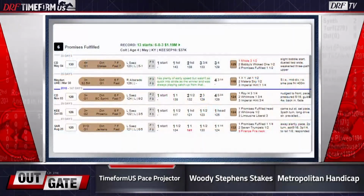Let's take a look at some of the horses in Pace Projector order, starting with number 6, Promises Fulfilled. He's a horse who, as a 3-year-old, won some Grade 1s. He beat older horses at Keeneland sprinting, and he also led the Breeders' Cup Sprint through the first quarter mile and nearly the first half mile. So he's a horse I definitely think is going to be a part of the pace. The problem I see with him in here is he's facing Matoli again, who was right there with him last time when he was setting that fast pace and was able to easily beat him. I don't think that extra distance is going to help very much, and neither is facing Matoli again.